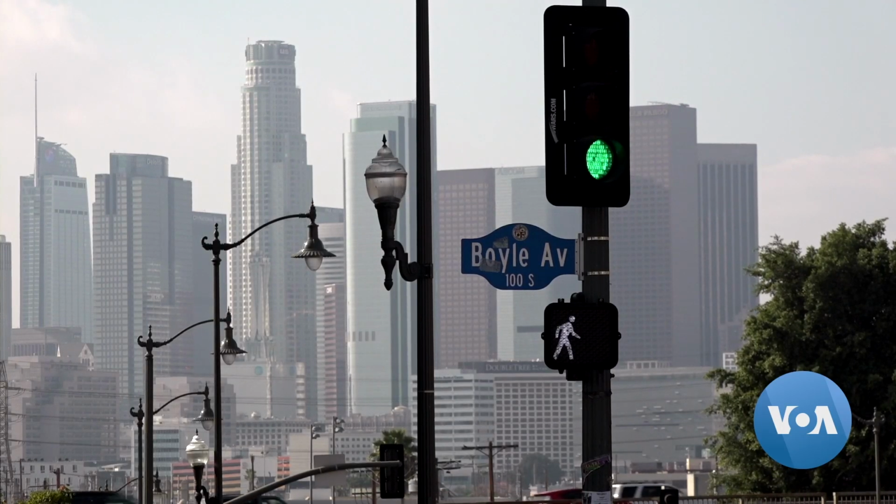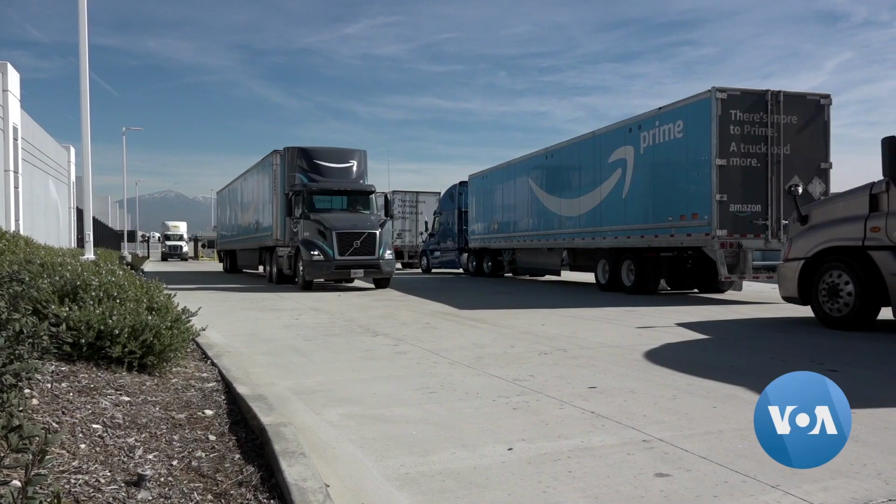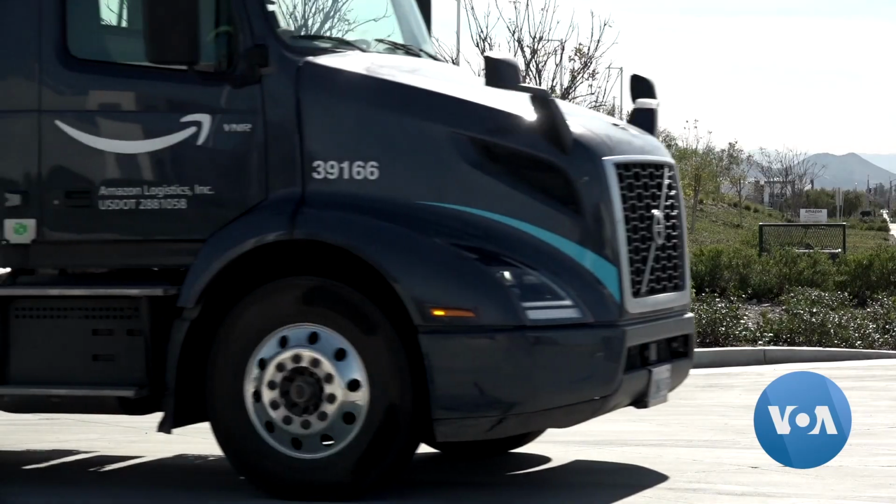20 years ago, it was hard to imagine anything more harmful to the environment than a heavy-duty diesel truck emitting thick black smoke and pollutants. I was in the trucking industry.